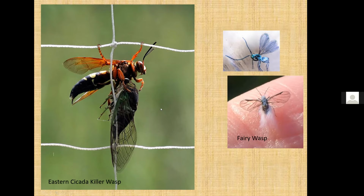This is our smallest wasp, little fairy. Sometimes I see these in the yard and this is so cute because it looks like this little white fluff, just kind of floating by.